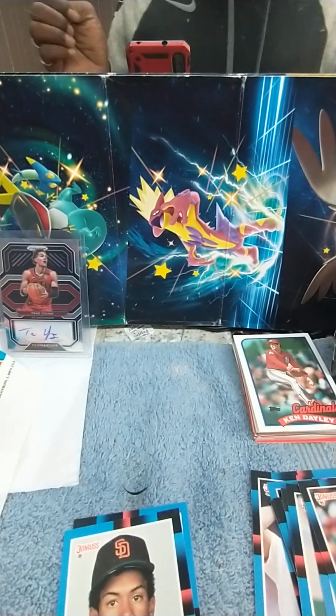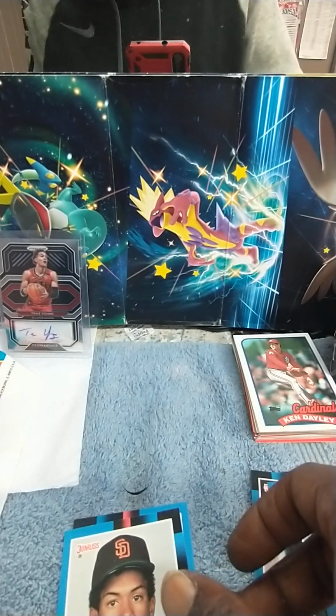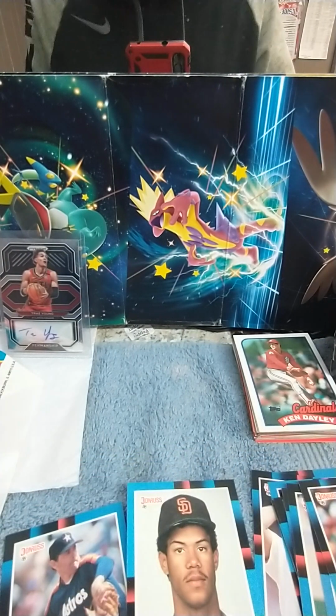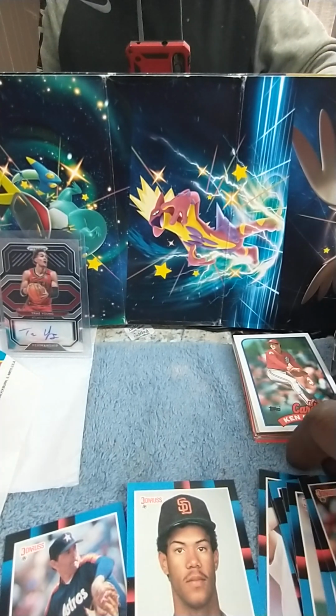Oh yeah, and this is the baseball jumbo. It's pretty decent. Pretty decent. Pretty decent. I will be getting them just to see, go back and check through.